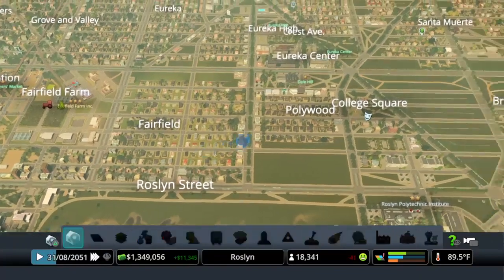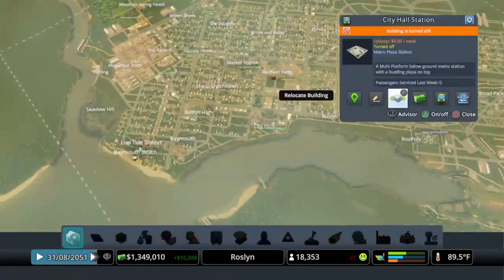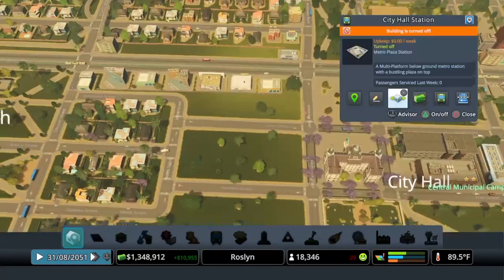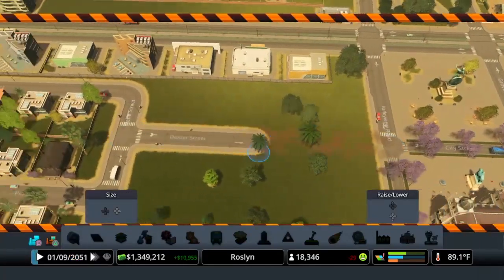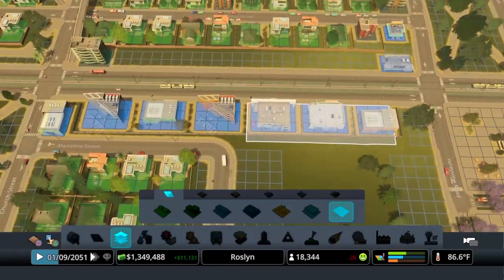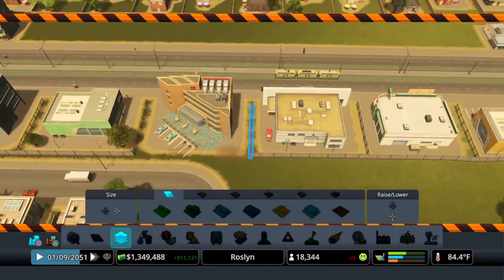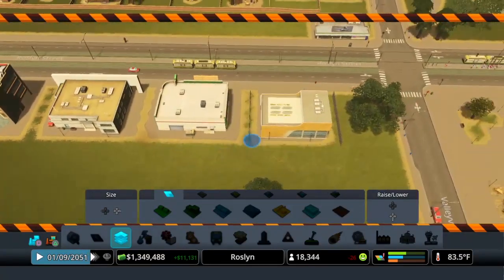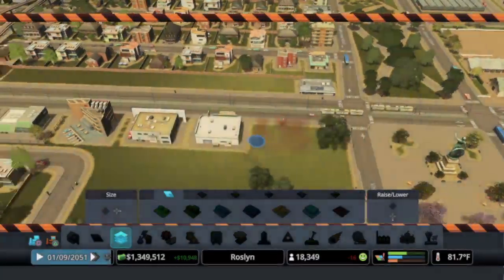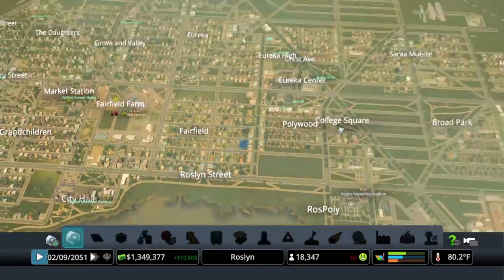Question is now, will this fit here how I want it to? We would slow time down again. No, it will not. It's far too large. So I have to get rid of this and this. I'm going to D-zone some more out here, maybe back to there. Get rid of some more fencing. Pull all these out, and then we'll try this again.